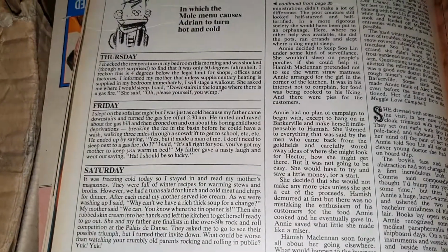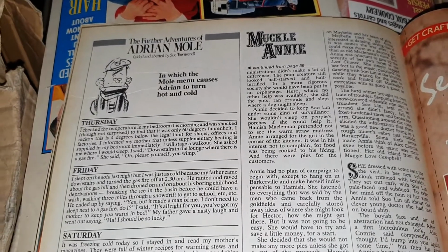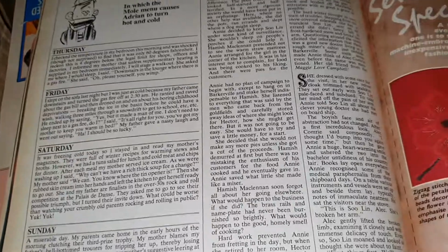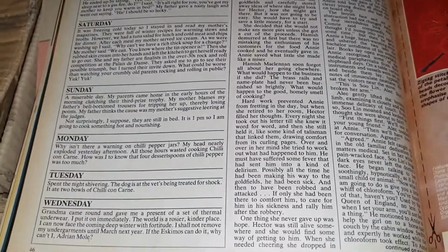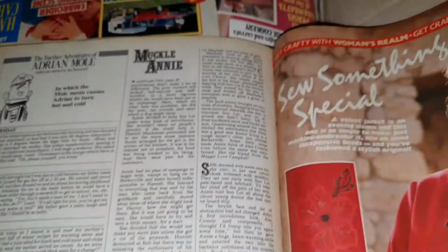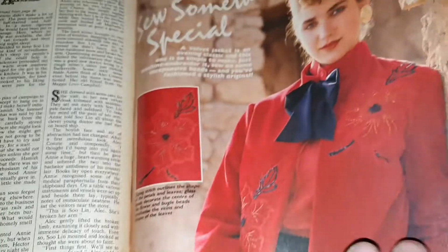Further Adventures of Adrian Mole. This is interesting. I didn't realise they did this. So this is by Sue Townsend, who wrote Adrian Mole, The Secret Diary of Adrian Mole, Aged 13 3/4. And it looks like she actually did a small column for Woman's Realm. What's this? Oh, this is a continuation from that story.